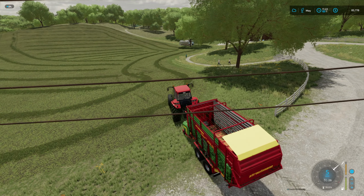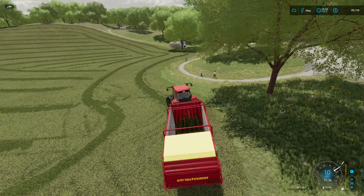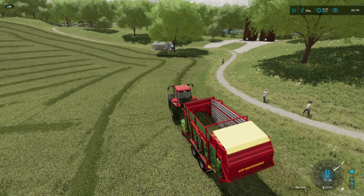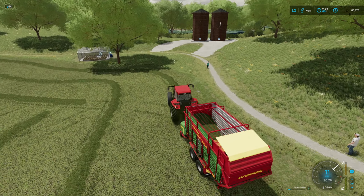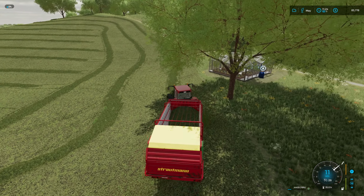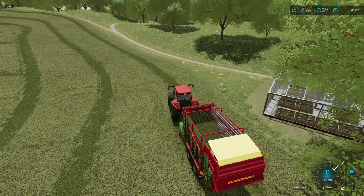Okay, for this we can start over this side, lower the pickup and just follow our swaths. Nice and meandering job this, just following where we've mowed and swathed. Yeah, looking pretty good yield wise, picking up the grass at a good rate, which means we've done a good yield.